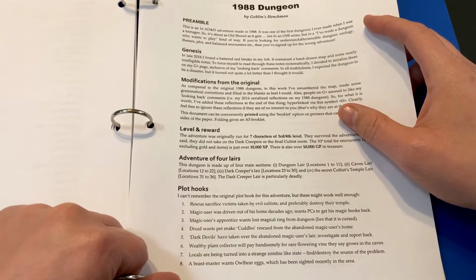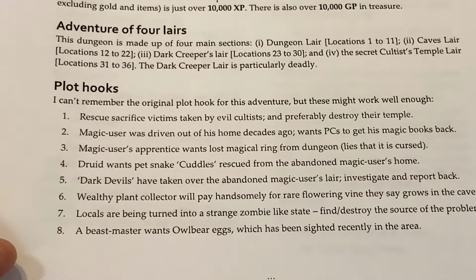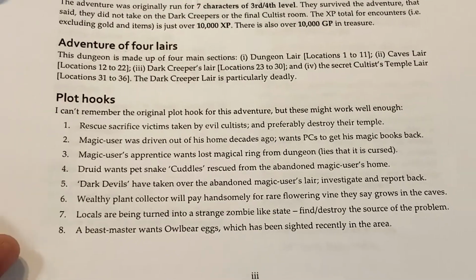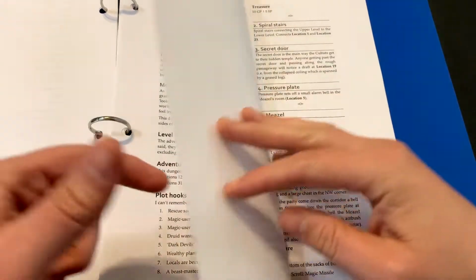There are 4 layers to the adventure here. It's broken down for you. We also have some plot hooks here, which I'll zoom in for you. These plot hooks can help get your player characters involved in it. You don't have to use them. You can use them. It's really up to you what you want to do here. You're the DM, obviously. So whatever works for you in your adventures in your campaign.